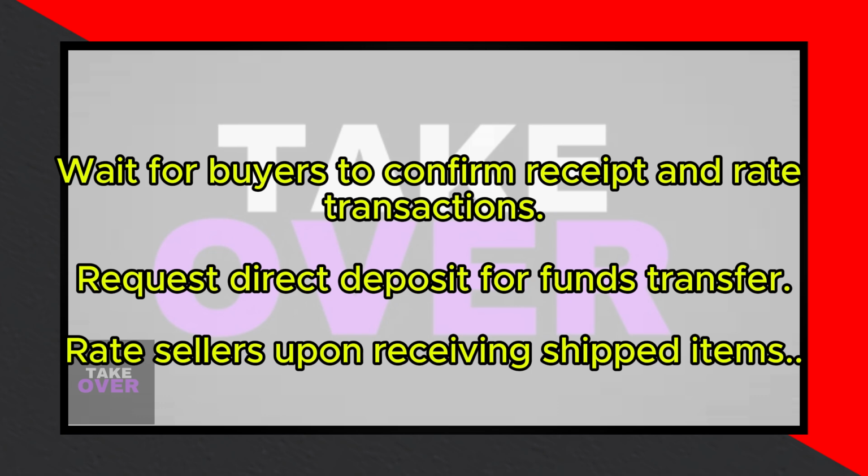If your Mercari account has been limited, it will remain so until your buyers confirm receipt of their items and provide ratings. Once your buyers have verified receipt and rated the transactions, you can request a direct deposit to transfer funds to your bank account. If you're waiting to receive shipped items, remember to rate your sellers once the items are received.